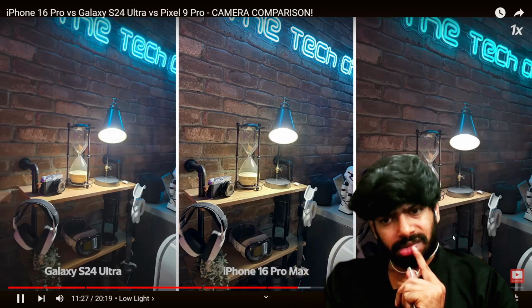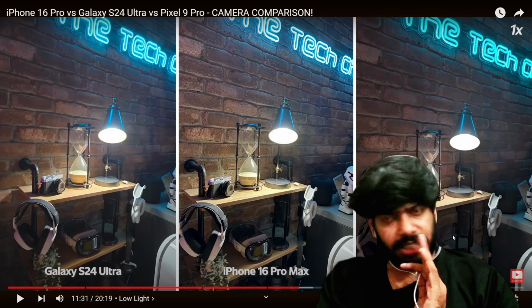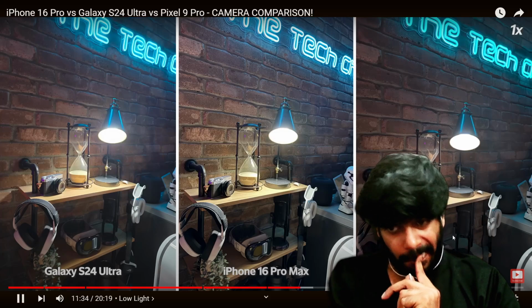At first glance, perhaps it does look more detailed, but actually, it's just over sharpened. And it looks kind of unnatural. I'm definitely leaning towards the Pixel and the Samsung.